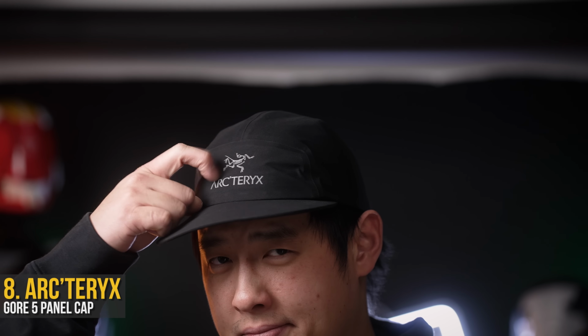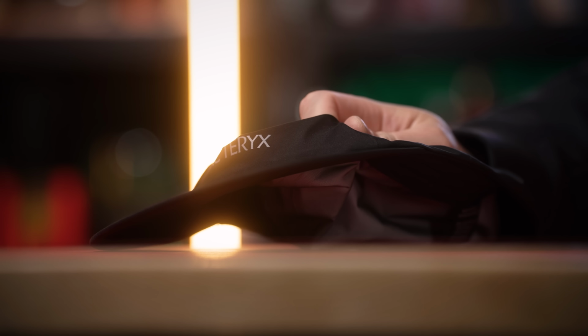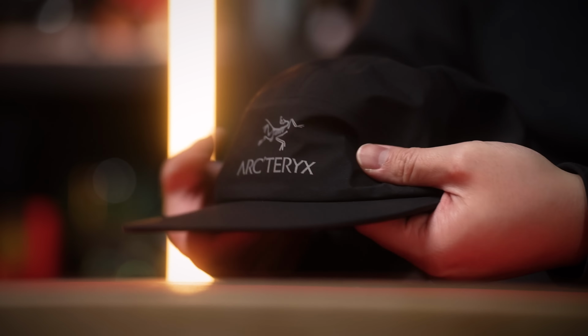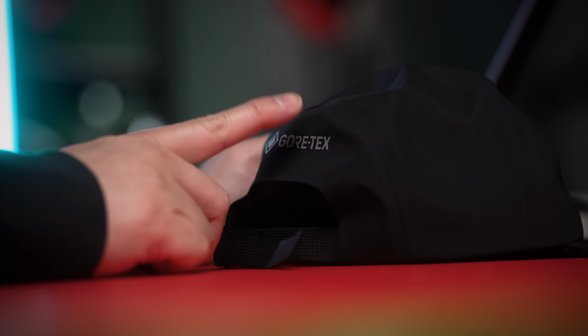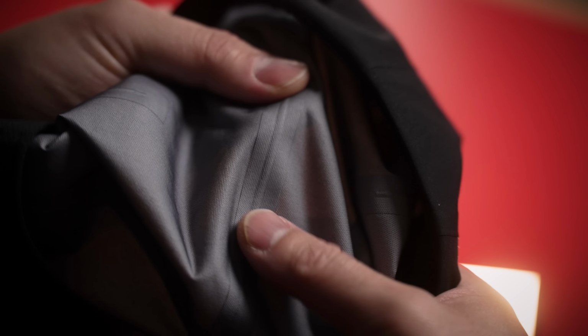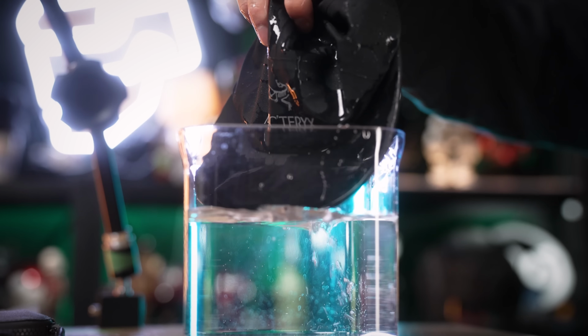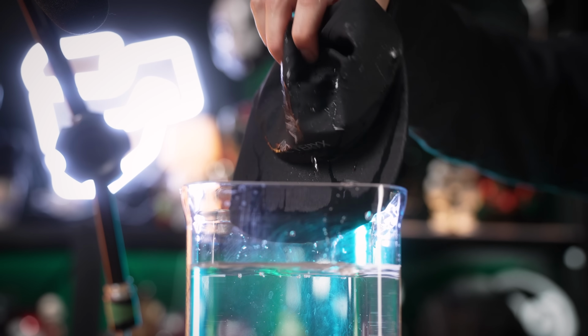To top it off, my new favorite hat that I randomly bought, the Arc'teryx 5-panel Gore-Tex cap. It's thin, waterproof, yet still holds its structure. Made of a nylon-like Gore-Tex fabric, it's extremely lightweight while feeling like it can handle being tossed around, sat on, and stuffed in a pocket. That's mainly thanks to the sealed seams versus being stitched, which actually makes it perfect for any condition outdoors.